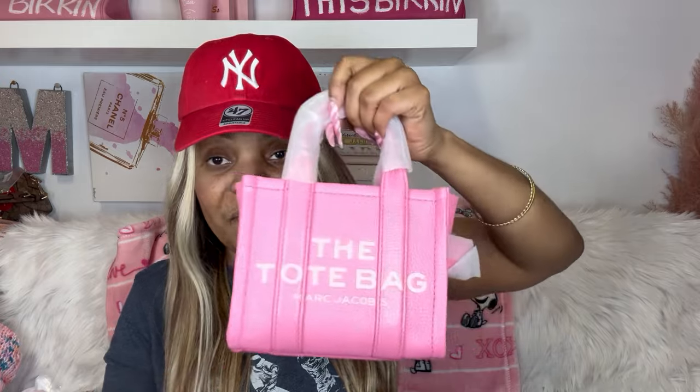I might try this girl in the canvas. I might try her in the canvas because it's giving. This color is giving. I am here for the colorway, guys, of it being with the yellow and pink. So cute to me. And if you don't know, your girl being me, I am in love for some reason with these micro bags, getting them at this size. I think it is adorable. I think it is a vibe.